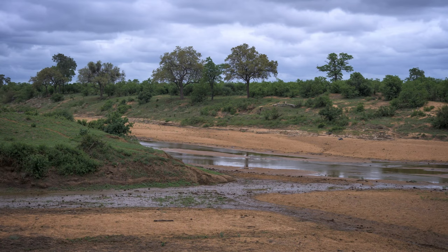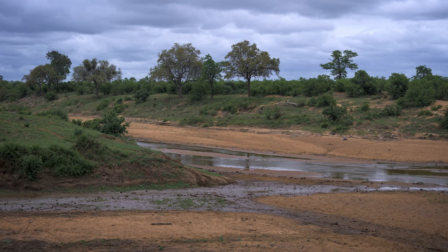So I'm just sat here at the confluence of the Mpungolo and Shingwedzi rivers near Shingwedzi camp. Our time here at Shingwedzi has been fairly quiet. We've been here one night so far. There hasn't been much game.